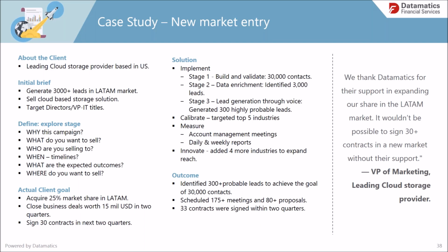So pass those over to the sales team at the right time, because as you can see from the outcomes, of the 30,000 contacts, 300 leads turned into 175 meetings and 80 proposals. 33 contracts were signed within 2 quarters. So we can actually track all the way through from effort to return on investment, some numbers, just from those 300. But of course, remember, outside those 300, the 2,700 identified leads that we can continue to work, that we'd expect to get opportunity from in later quarters.